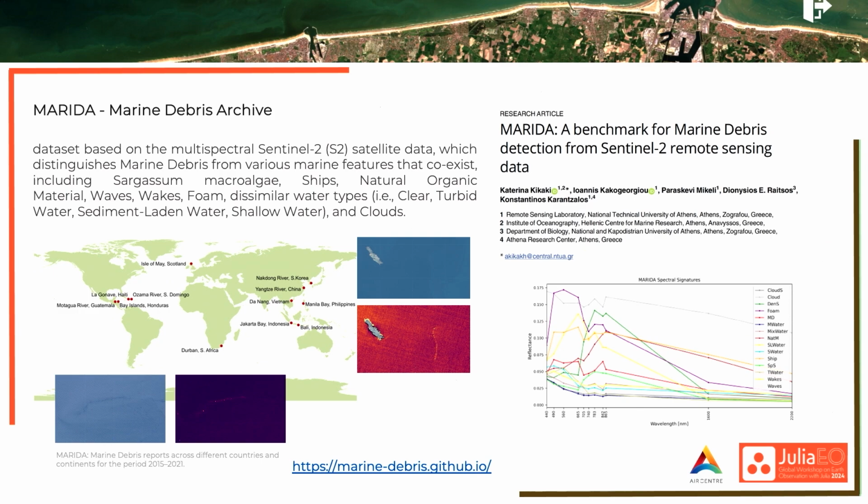So as you could see, there are several types of objects to take into account in the detection of ocean features using satellites. Fortunately, there are some really nice initiatives. This one is called MARIDA, the Marine Debris Archive, that has overcome some of the challenges that we are facing in our objective. It is a spectral library dataset with annotations derived from verified debris events, together with several other ocean features in multispectral data collected by Sentinel-2.